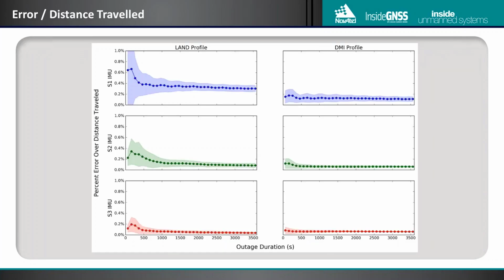The last thing I want to touch on is outages longer than that. There's an error statistic called error over distance traveled that people may have heard of. There's a lot going on in this plot, so I'll back this up a little bit. I'm trying to explain error over distance traveled. So if we look at the left-hand column only, this is the error we get over an hour with land profile on, and the percentages there are the percent over distance traveled.